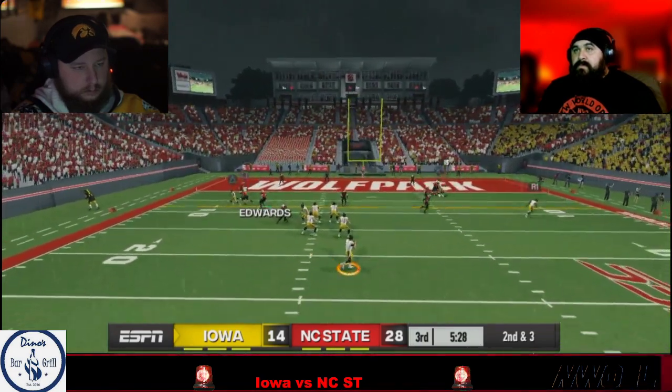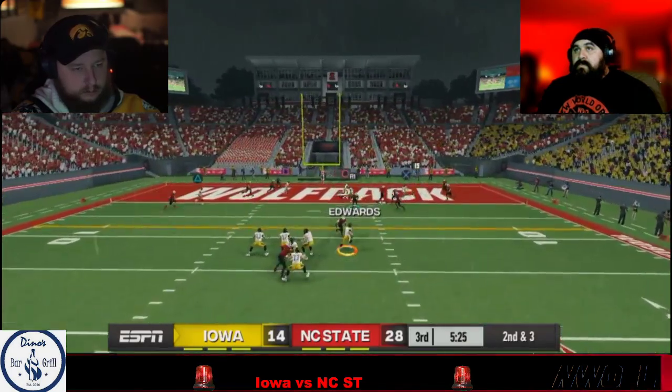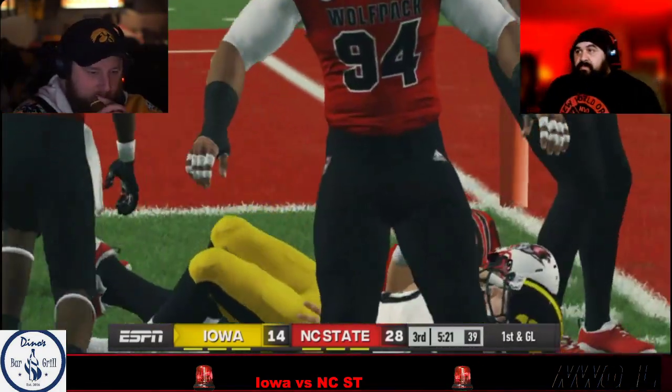Okay, Williams in motion out of the backfield here. Levis has some time. Nothing's open. He's going to take off. Has the first down, and it's going to be stopped near the 5. First and goal.